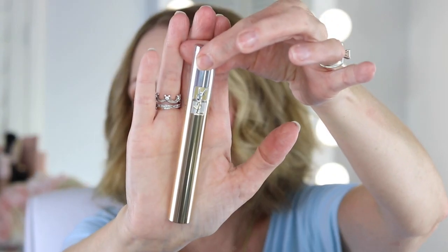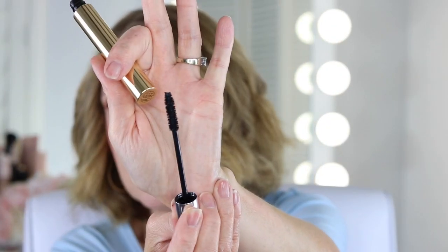This is from YSL, and it says the Mascara Volume Effect. Now I bought this because I looked at the ingredients, and it looked like ingredients that would work with my pain in the ass lashes. And this is what the brush looks like. I like the brush on it. It looks nice on my lashes, but the first day I wore it, I had transfer. That's what I like about this. I don't get transfer with it. Why can't they do that with every mascara? This is still my favorite. Would I say this is my holy grail? No, it's not my holy grail, but I do really, really like it.